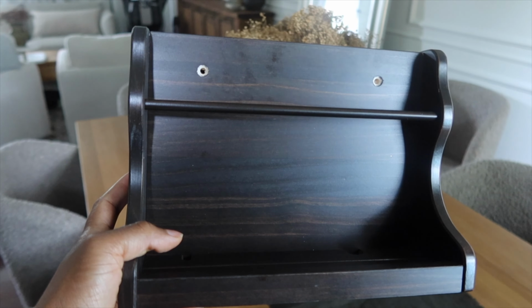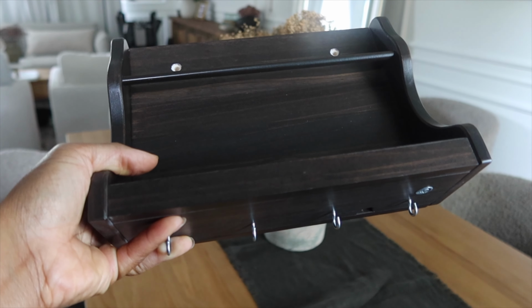I love this. The moment that I saw this, I knew I was going to add it to my space because I love the dark wood in my space. And it literally is exactly what I needed. Outside of it holding keys, it also can hold your letters or mail. So if you're someone who brings in mail but doesn't necessarily go through it that day, even though I would recommend you should go through it that day, you can always just put it here and go through it the next day or when you find time to do so.